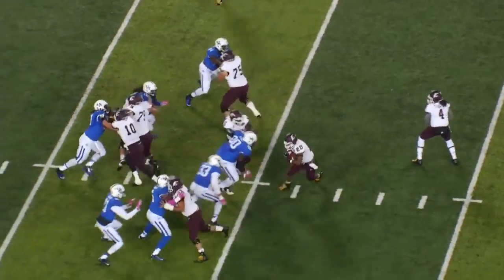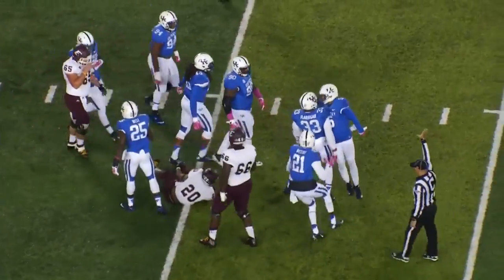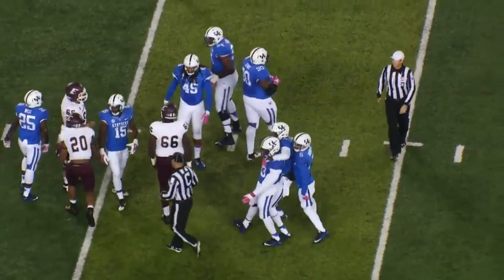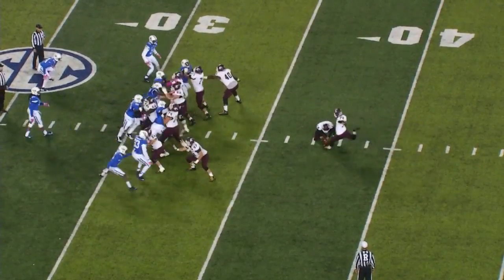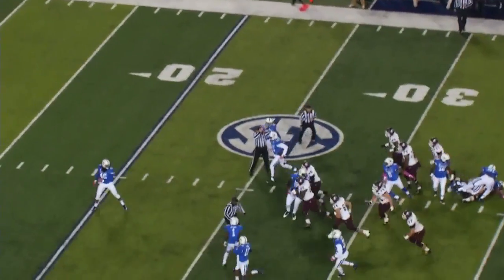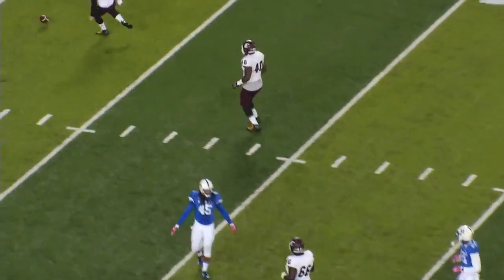3rd down. Here's Thomas. No, won't get it. Great penetration by Melvin Lewis on the nose and then help from Flanagan, and they drop him for a loss of 2. Off the right hash mark, his long of the season, 42 yards. This one from 47 is blocked. So Kentucky will stay in front.